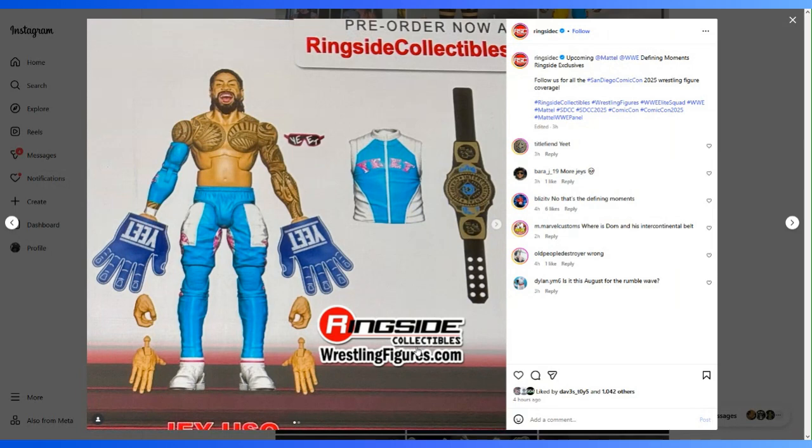Now let's go to the Defining Moments exclusive, and you can pre-order them right now at Ringside Collectibles. Jey Uso with the hands, that's fun. Got eat hands as well. He's got some grabbing hands. He's got his sunglasses, he's got his vest, and he's got the new Intercontinental Championship. So that is a solid figure. Definitely worthy of the Defining Moments. I mean, this is almost Ultimate Edition level of accessories.